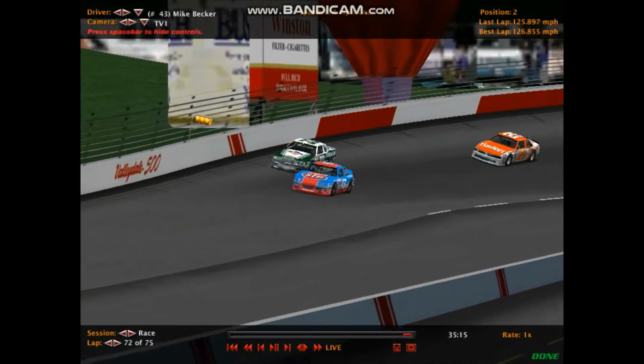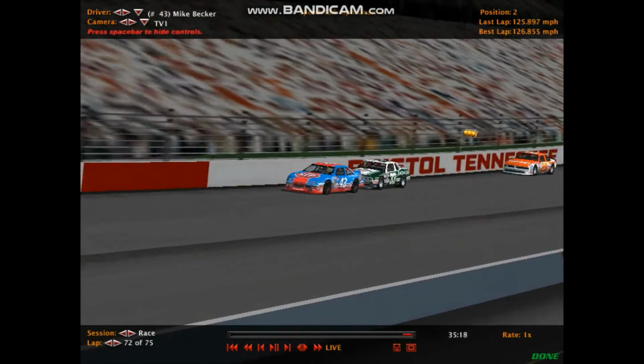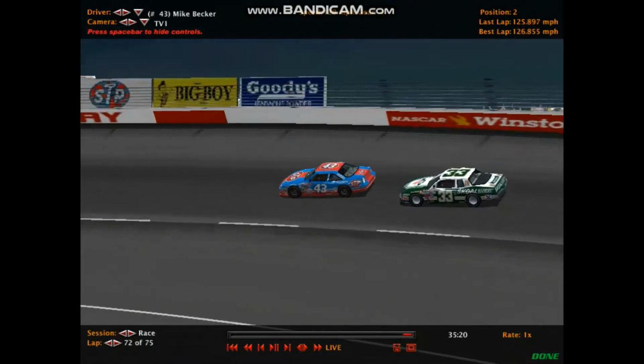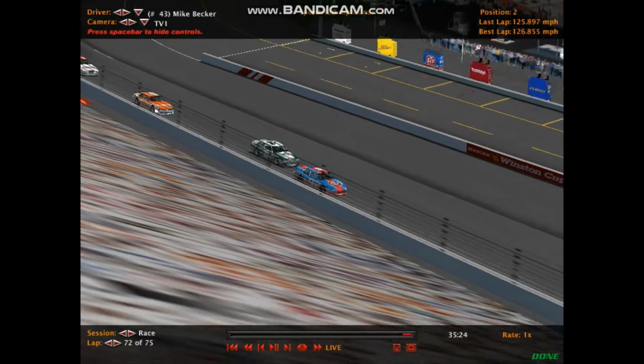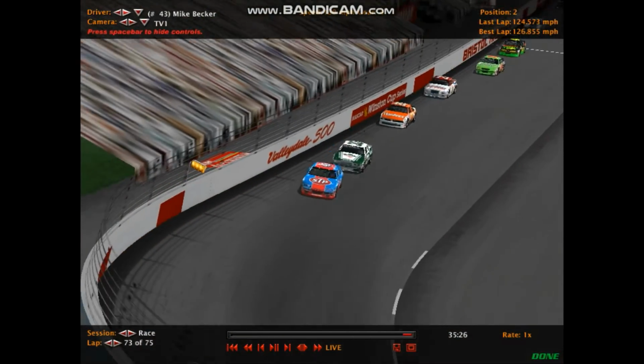And here comes Mike Becker for the lead. Car 43 takes the Richard Petty cars to the top spot. Here comes Becker. I should say Rogers to the low side. He wants to get back in that 43 machine now. 3 laps remaining.